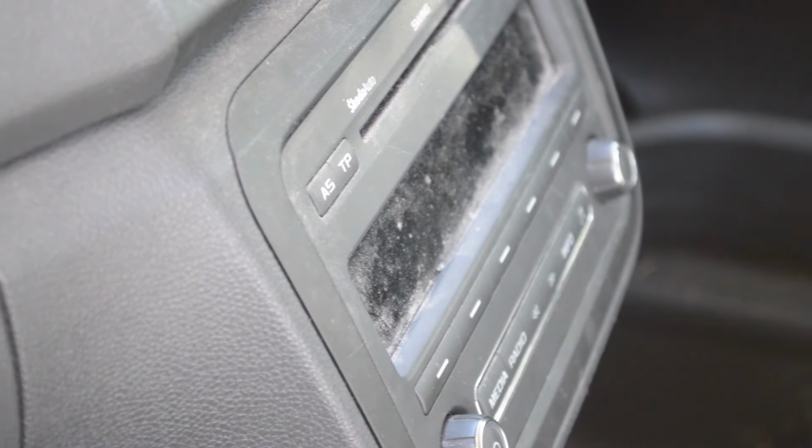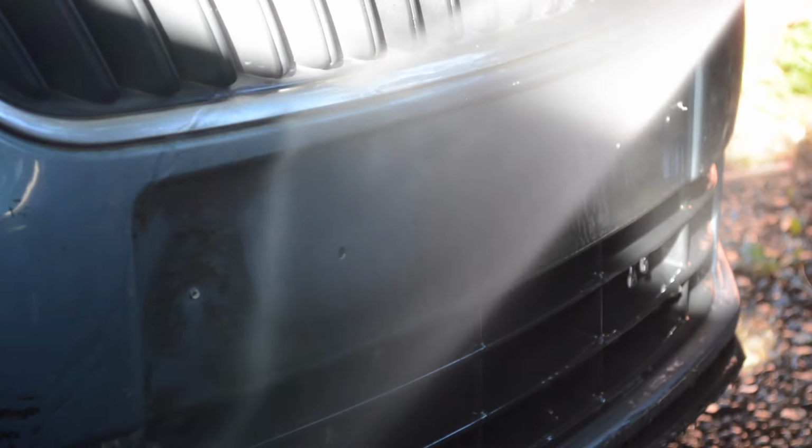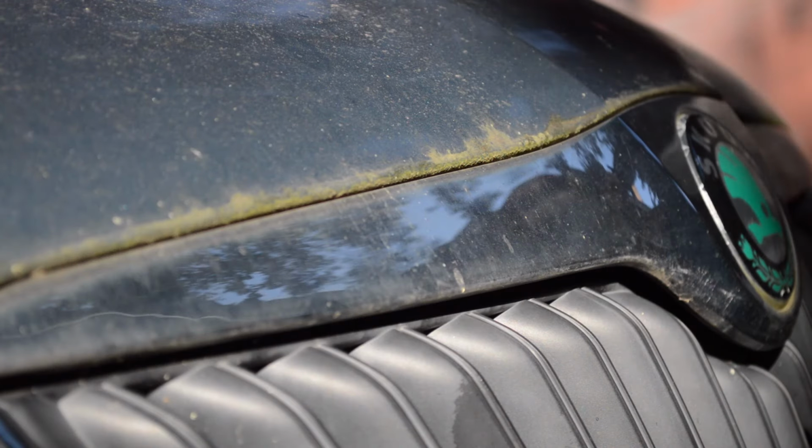Today I'm just using the exterior products on the outside of this vehicle to give it a maintenance style wash. Now, like any good clean, I'm starting off by giving the vehicle a good pre-rinsing just to remove any big chunks of dirt and grime.